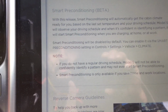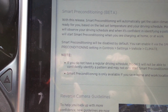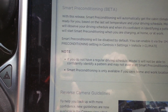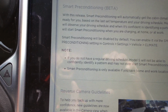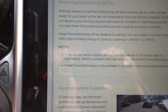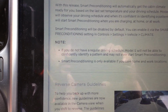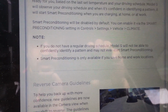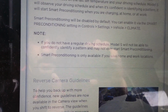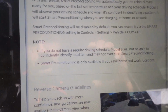Smart preconditioning. With this release, smart preconditioning will automatically get the cabin climate ready for you based on the last set temperature and your driving schedule. Model S will observe your driving schedule, and when it's confident in identifying a pattern, it will start smart preconditioning when you are charging at home or at work. Smart preconditioning will be disabled by default, which is another smart move. Not everybody wants or is prepared, but I like that idea. If you do not have a regular driving schedule, the Model S will not be able to confidently identify a pattern. Smart preconditioning is only available if you save home and work locations.